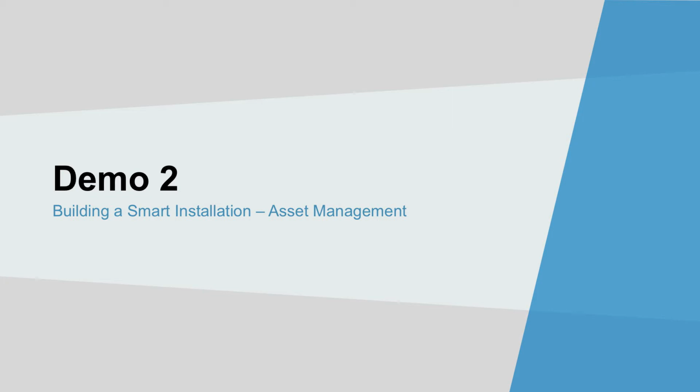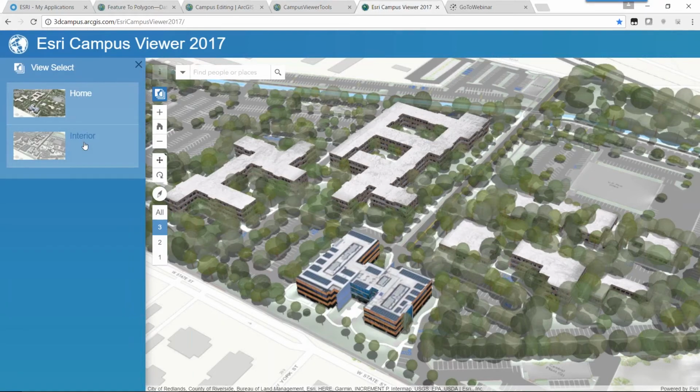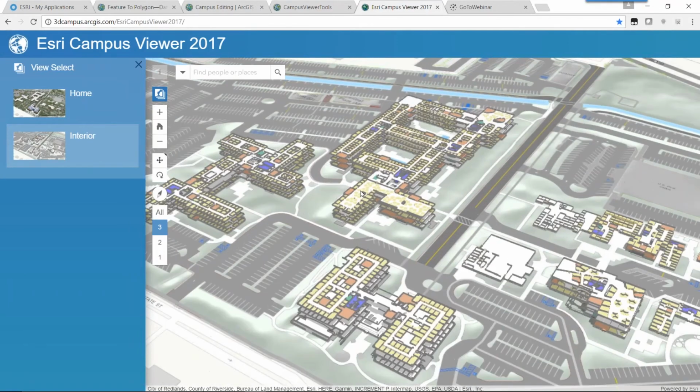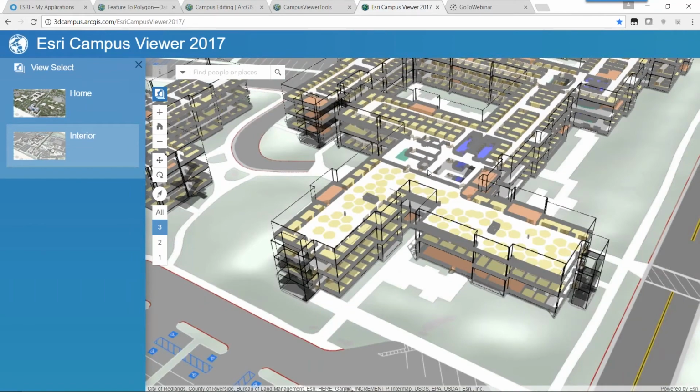Yeah, I'm going to bookend what Pat just presented with a little bit of extra information. Looking at the space management and asset management demonstrations that he showed, I want to take that a step further and move into the capabilities that we offer in 3D with very similar solutions. Here we're looking at a 3D campus viewer for the ESRI campus, and in this viewer we can take advantage of a lot of the things that are inherent in the ArcGIS platform. One of those is obviously this 3D capability in a browser. We can see a very realistic view of the ESRI campus.